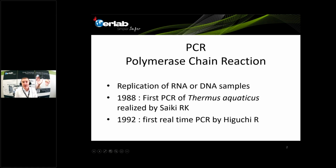Okay, so let's start with the definition of PCR. PCR means polymerase chain reaction. Maybe for some of you it's not totally clear, but the idea of this application is, from one simple sample of RNA or DNA, the genetic codes you've got in your cell, from a small sample, to amplify it in order to create replication of this genetic code.